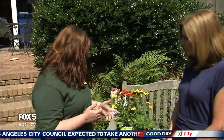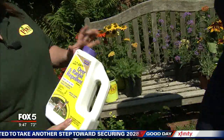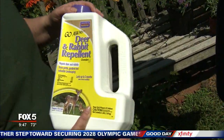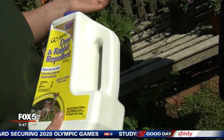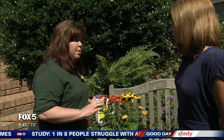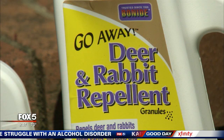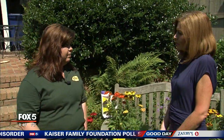Okay. And there are repellents. So you can see here, this is safe to have out. It's organic, so it's safe around your pets, but when you sprinkle it around outside, it keeps them away. Okay. Now, one thing to do when you use repellents is you want to mix it up. There are different types of repellents. They will get used to a scent. So when you put one out, put a different type out the next time that you use it.